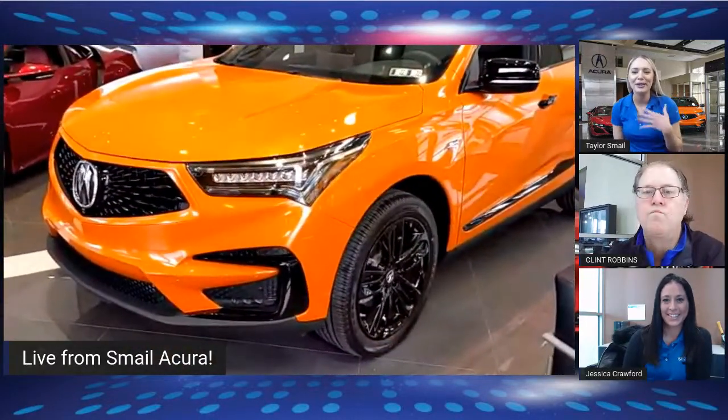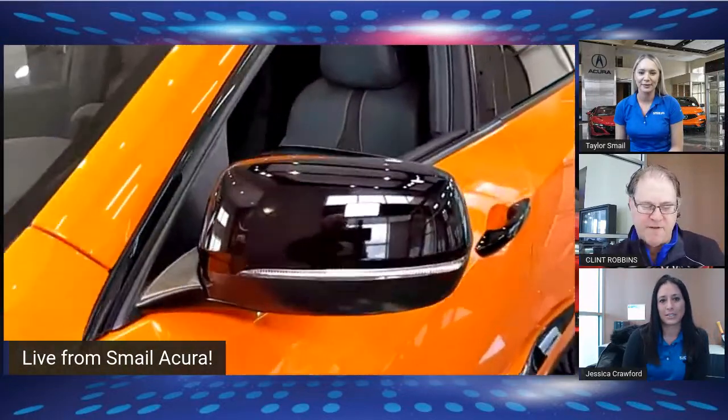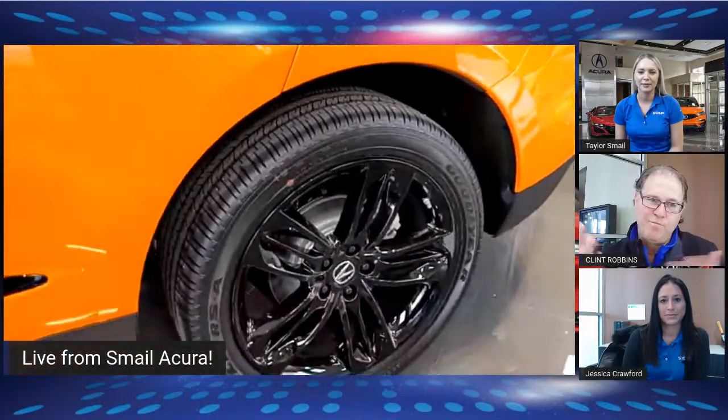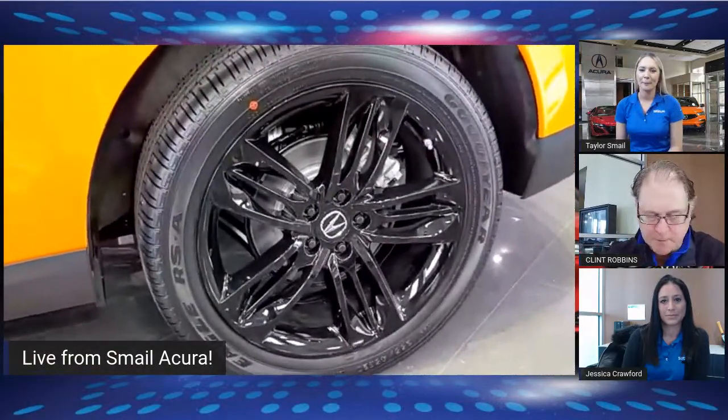I wouldn't think I would like an orange vehicle, but with the black trim on this, yeah, I love it. Yeah, it's all high gloss black where we usually have chrome. That signifies the PMC edition. And it's basically an advanced package, just spiced up from the PMC manufacturing facility.